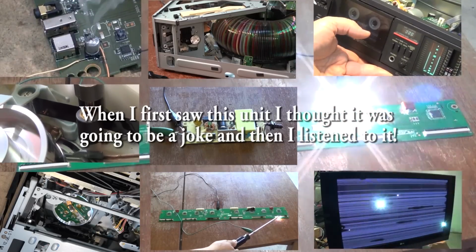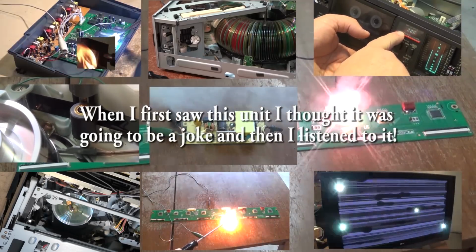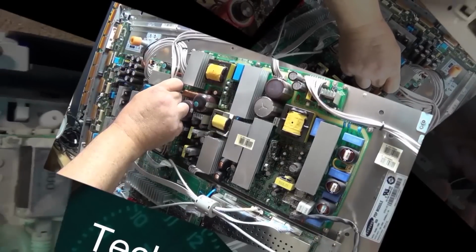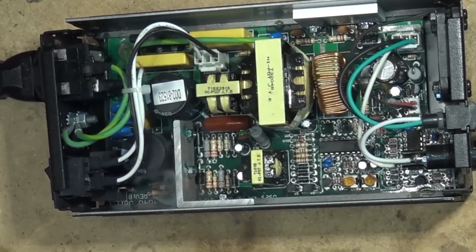When I first got this piece of equipment given to me, I thought, okay, this is a piece of junk. I'm just going to give this thing away because I have no use for it. And I took a second look at it and realized it has a feature on it that I have never seen before in one of these units. Let's check out what I got.